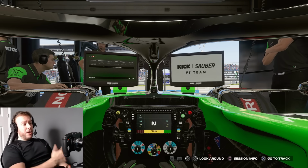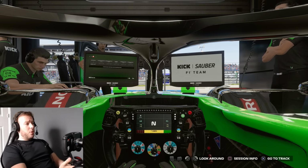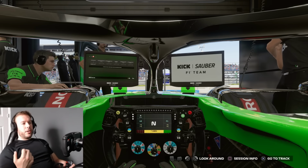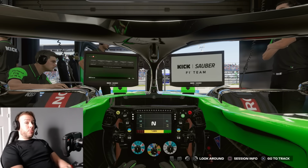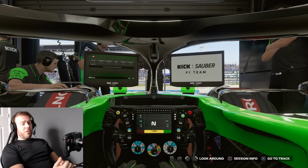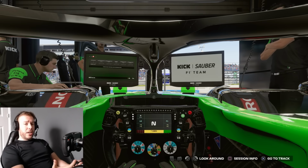Naturally, I'm going to be faster with the wheel because that's the device I've been using for quite a few years now. But usually in the past, with a controller, you can actually get up to speed much quicker than you would with a wheel. So with this handling model, I'm very interested to see how fast or how close I can get with the controller.